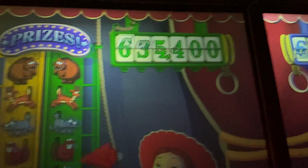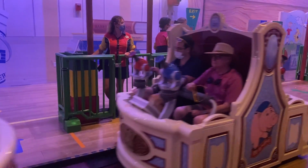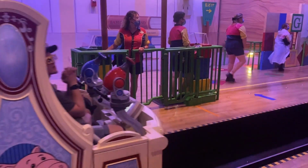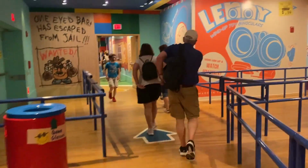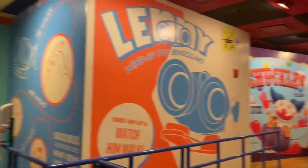It's kind of like a more updated version of the Buzz Lightyear game that you would find over in Magic Kingdom. It's lots of screens, tons of fun. There is no height requirement for this one, so anybody can enjoy it. But be prepared. Your arms might fall off because this is a serious game.